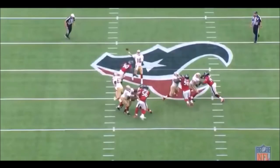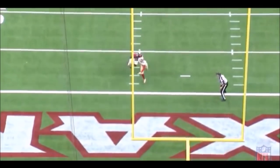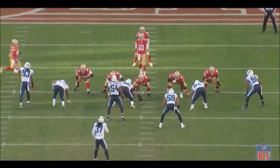But again, just look how fundamental this is with his hips, his shoulders, his arms, his elbows up. His eyes are downfield. He's not trying to protect himself. He's trying to make a play. That's a 50-yard touchdown that was dropped. Man, stats don't tell the whole story.